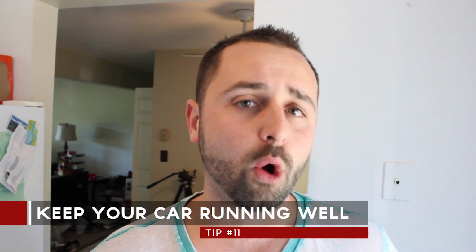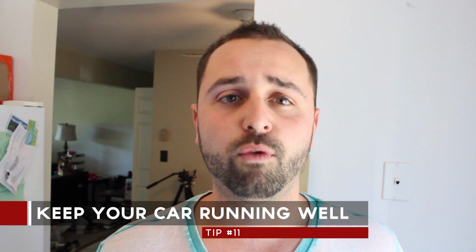That's huge. And this kind of stems from the 10th tip, which has to do with your car: make sure you keep your car running well. So get oil changes. What I did before my trip was I had some maintenance done. I had the oil change, I had some brakes done, I had a new battery put in because I knew I was going to be going 2,000, 3,000, 4,000 miles on this trip. So your car is like your biggest asset on the road.